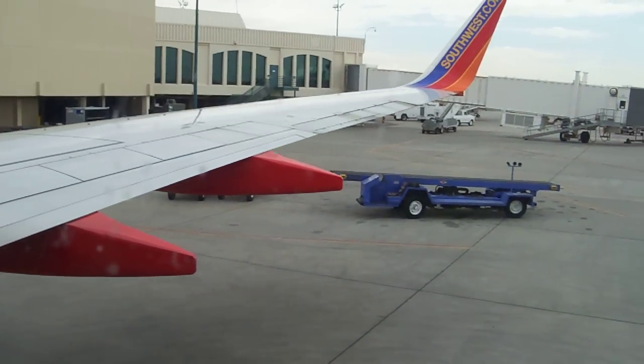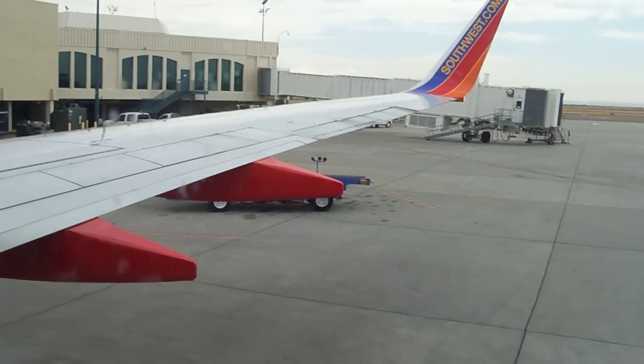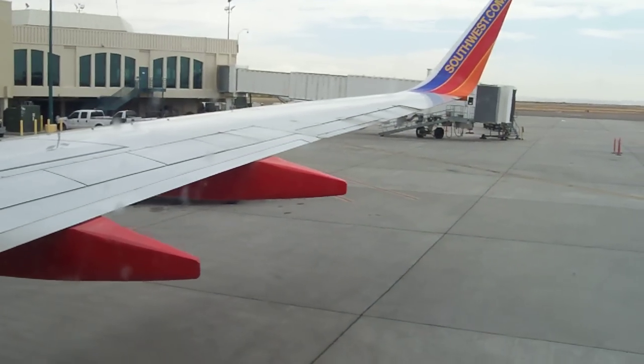If the forward lavatory is occupied, please wait in your seat until that person comes out. If you come to the front and find it occupied, just return to your seat and wait, or feel free to use the restroom in the back.